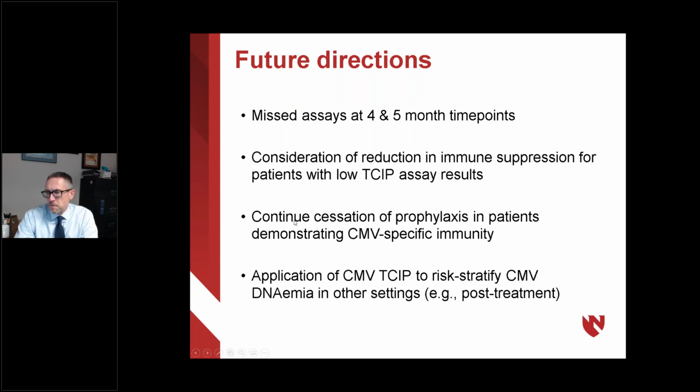I think at this point, I'm comfortable saying we're going to continue to stop prophylaxis in people who have a positive T-cell immunity panel. For now, we're going to continue to do post-prophylaxis PCR, but I think we're seeing that this is a reasonable thing to do.